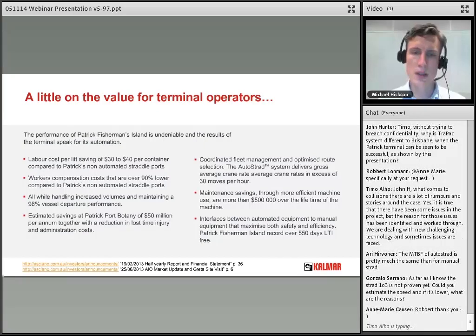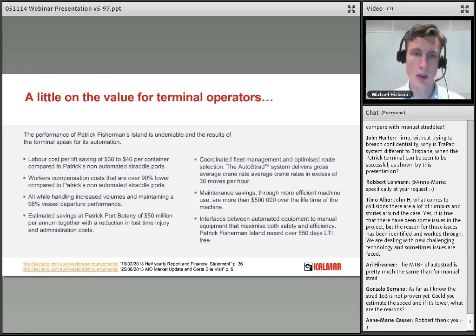Maintenance savings through more efficient machine use, more than $500,000 over the lifetime of the machine. Interesting point that the automated machines are actually cheaper to maintain than the manual machines, largely because the maintenance is more predictable. There's less in the way of collisions, as Matt said in that video, and less of what they call nuisance maintenance. And the last point I'd raise is the safety. Patrick, Brisbane, over a year without a lost time injury, and that has benefits in all sorts of ways. Most of these figures I point to are actually publicly available on the Asciano website, and there are a few links there that I invite you to have a look at if you feel so inclined.